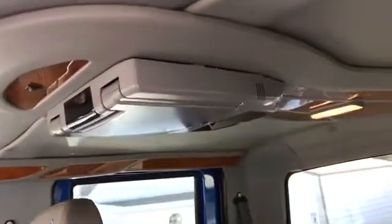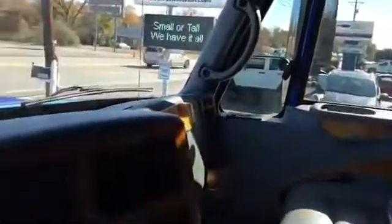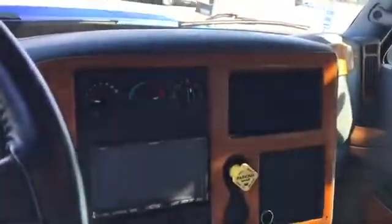There were not a lot of options on these units other than carpet, TV DVD system, and leather. Those were your basic features. They did also offer a dump bed, which this particular unit does not have.